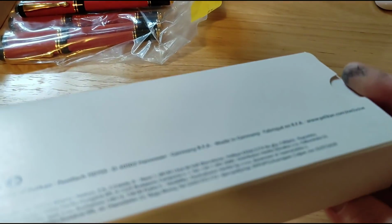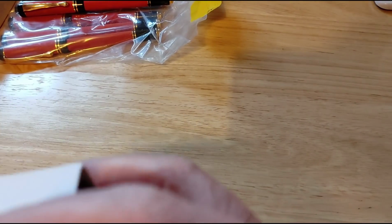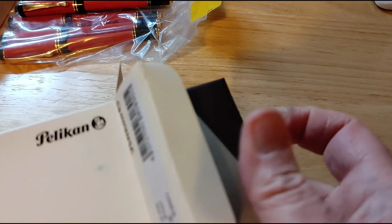So what other bargains have we got? Well, non-original box, but the seller said, well, I've lost the original box, but you can have another one. So quite happy with that. Thank you very much. Once again, packaging isn't something that I generally bother with, but I always keep it.